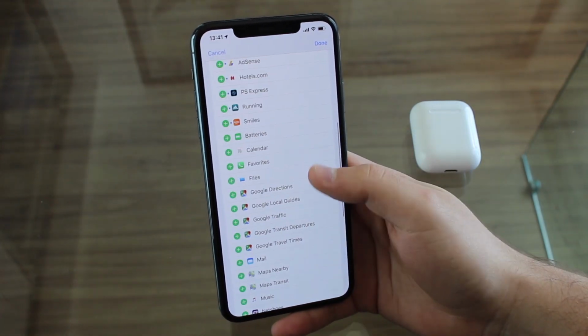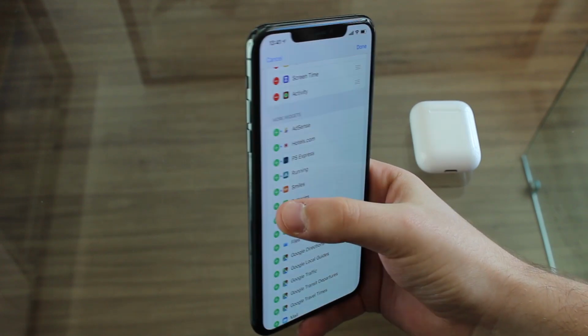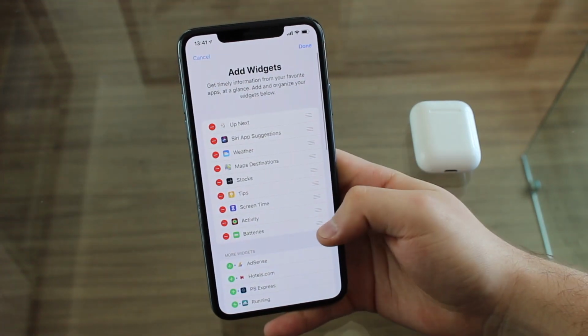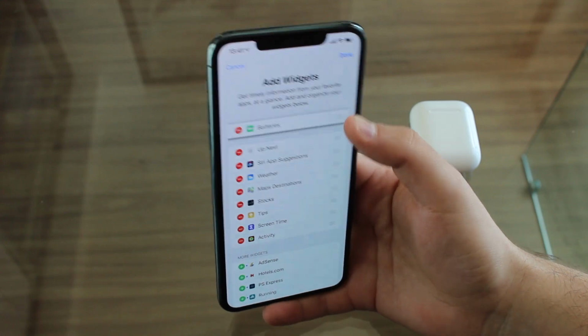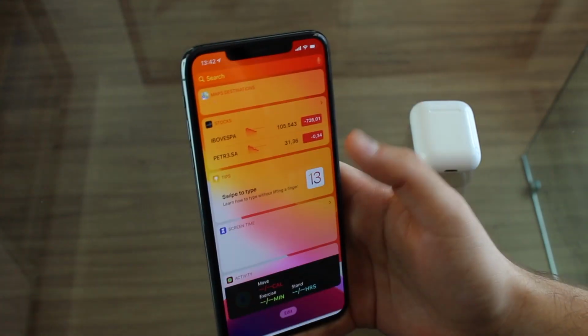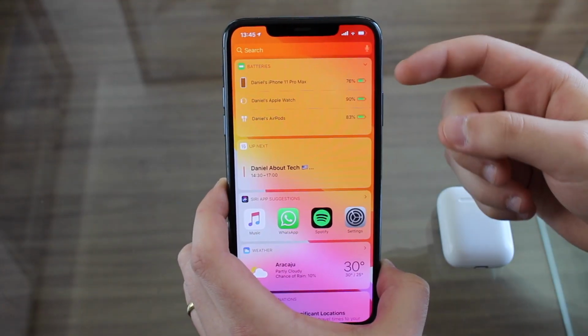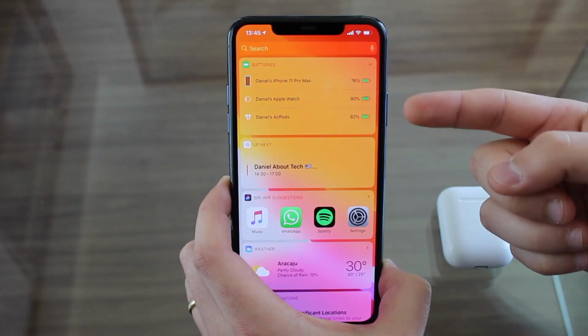So it's gonna be right here in your more widgets. So you're gonna look for it. So Batteries, you add it, and you probably want to put it at the top. So after it's in first place, I think it's more convenient. You can hit done, and then you're gonna see Batteries right there. So then you're gonna see the battery here of your iPhone, your Apple Watch, and of course your AirPods.